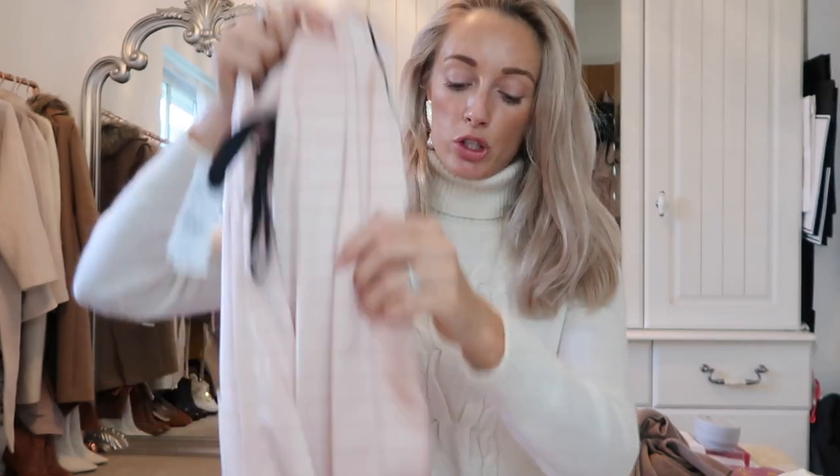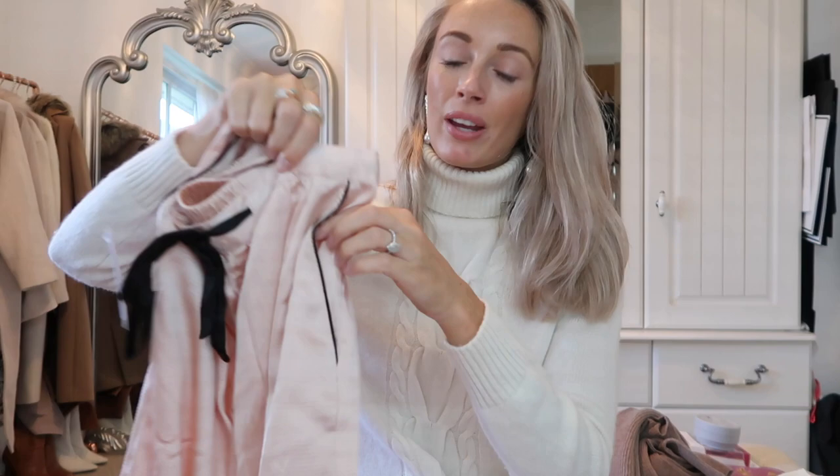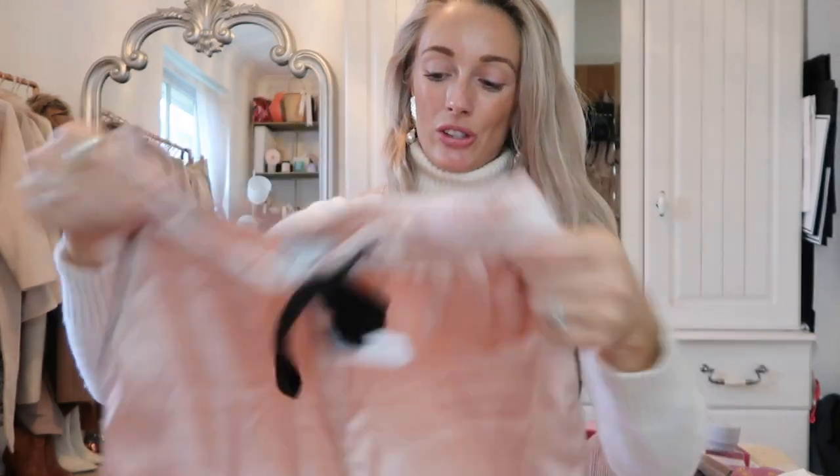I think you could also get shorts, but I much prefer to have all my legs covered at this time of year. Here we have the bottoms, again with the black trim down at the very bottom, and they even have little pockets. So very pleased with my new pyjama purchases.